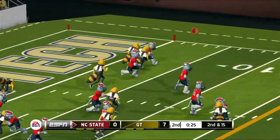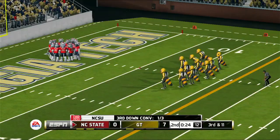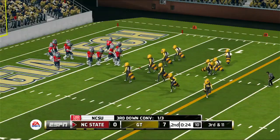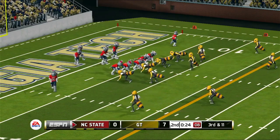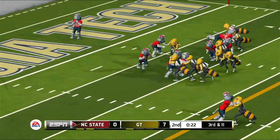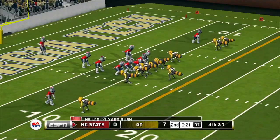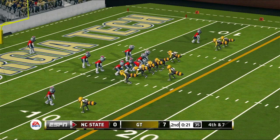Left side. Nice run to the left there. The Yellow Jackets call a timeout. That's their second of the half. Third and 11 here. Ball on their own five. The Yellow Jackets using their third and final timeout. You know, great effort here by the ball carrier, but I think they need to pass in that situation most of the time.